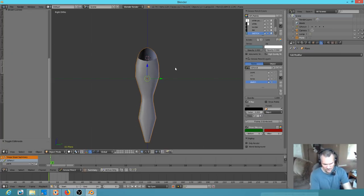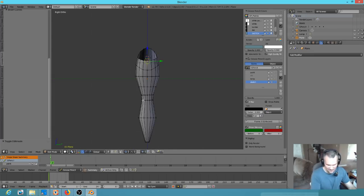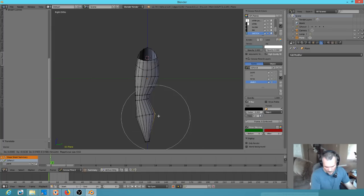Okay, so now if we turn to this view, we kind of have the same problem. We need to take this, push this forward. This is the calf, and we'll kind of do that.